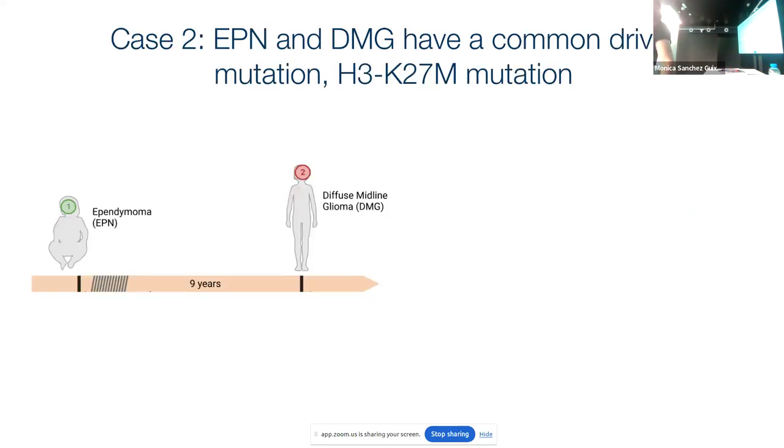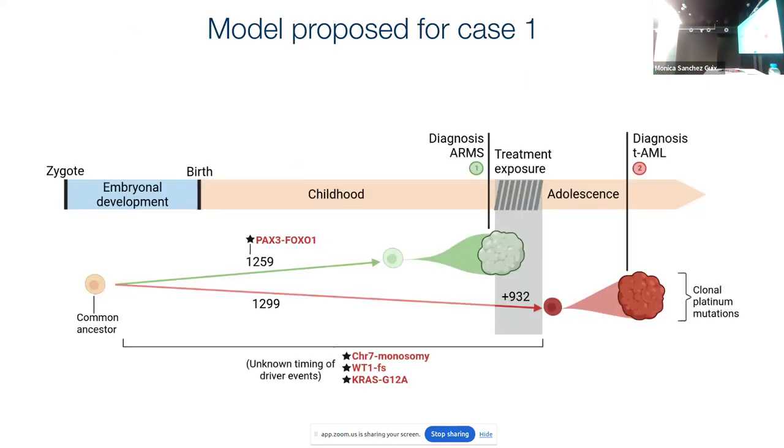Well, you said that the platinum-related mutations could also happen in the other lineage. Yeah, actually, the platinum mutations can occur in all the body. Mm-hmm.